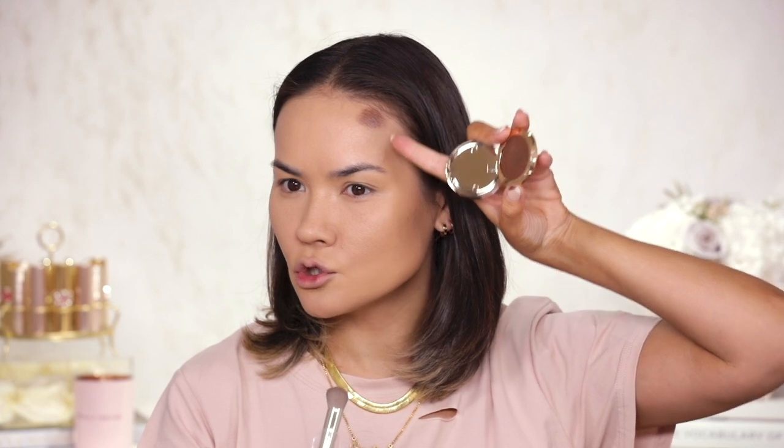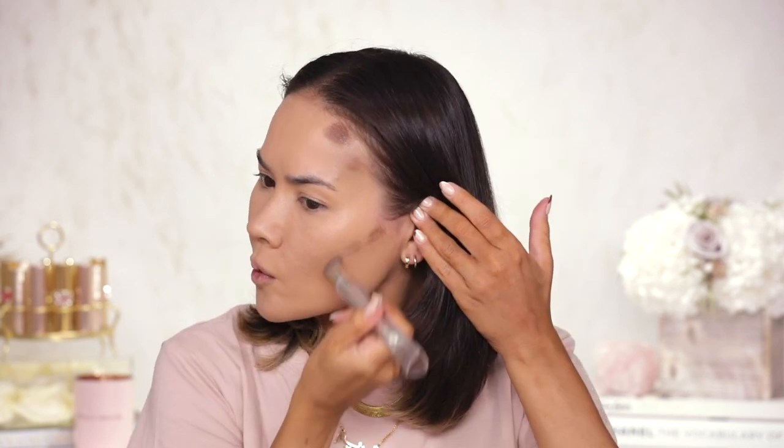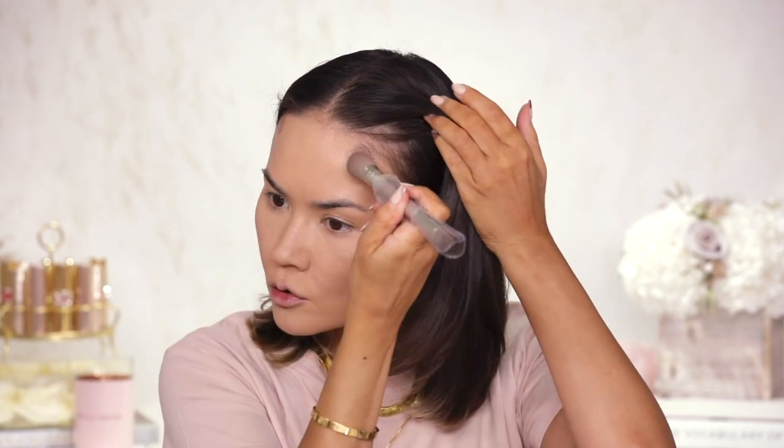Is it me or is there a discrepancy between these two shades? Like there needs to be something in between the medium and the tan, because the tan strikes me as pretty deep toned, whereas the medium was barely noticeable on my skin tone. Shade range. But anyway, I'm gonna just add whatever is on my brush. I'm not gonna pick up any more. Then I'm gonna use the other side of the brush to blend that out.